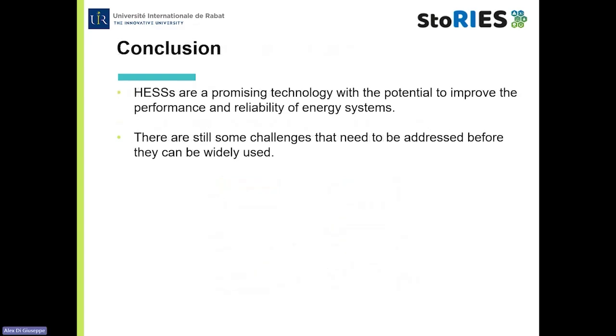As a conclusion, we can say that hybrid energy storage is a promising concept which enables industries to benefit from a lot of services. We can benefit from all the benefits I have discussed before. There are still some challenges, both technical and economical, that we need to overcome in order to see more hybrid energy storage systems being adopted worldwide.